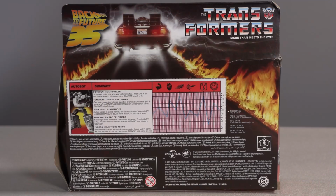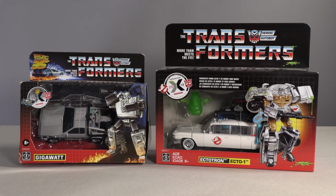Gigawatt's display box has all of the corners cut in terms of graphic design. The back of the box has no G1-era flair, just some very tired stock artwork of the DeLorean time machine from Universal's PR department. On the front of the box, they couldn't even be bothered to give Gigawatt a designation next to his name. Admittedly, Ecto-1 isn't much of a designation, but at least it helps preserve the 1980s box style. I'm surprised they didn't at least put Time Machine on there. Anything to give it that extra bit of business.